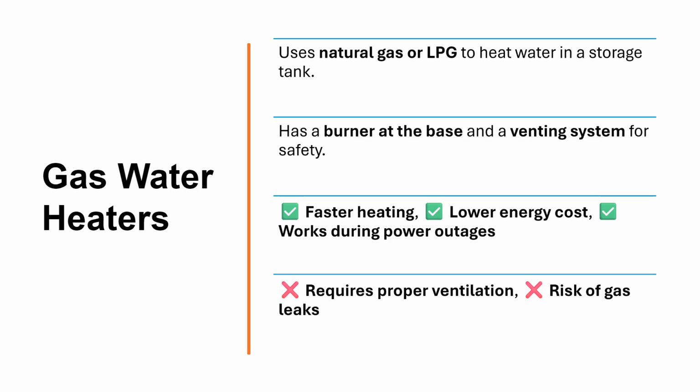Next up, gas water heaters. These systems use natural gas or LPG to heat water through a burner instead of electricity. How it works: when turned on, gas flows to a burner beneath the tank or coil. A flame heats the water directly, and a thermostat controls the temperature. Where it's used: gas heaters are common in homes, hotels, and even industrial setups, especially in areas with reliable gas supply or where electricity is expensive.